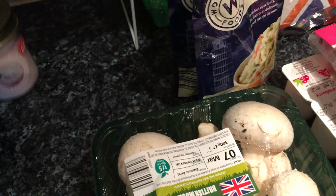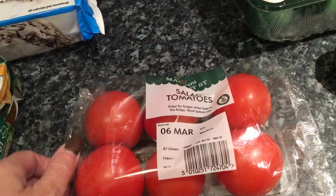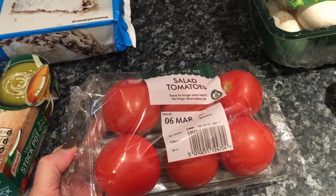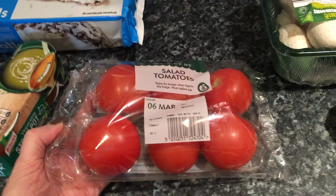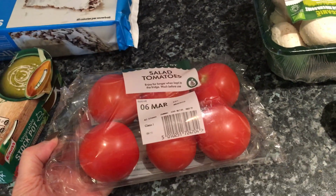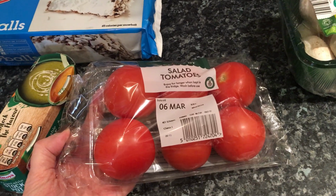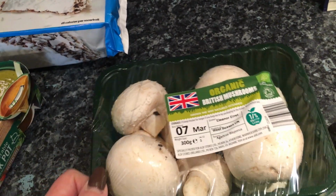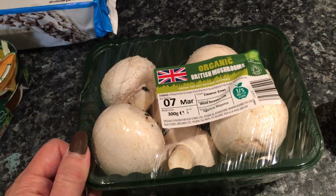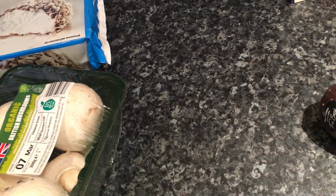And then the rest of the stuff that I got from Morrison's and Aldi. So I got 6 tomatoes. I've not had the large salad tomatoes in ages, and I realised that they'd gone up. They're now 75p. I used to pay about 45, I think, when I used to buy them. I've always had the cherry tomatoes, so I'm going to make a homemade pizza tonight, I think, and have a lot of tomatoes on it. I also got a pack of organic mushrooms. They were only £1, I think, for organic mushrooms. That's pretty cheap from Morrison's.